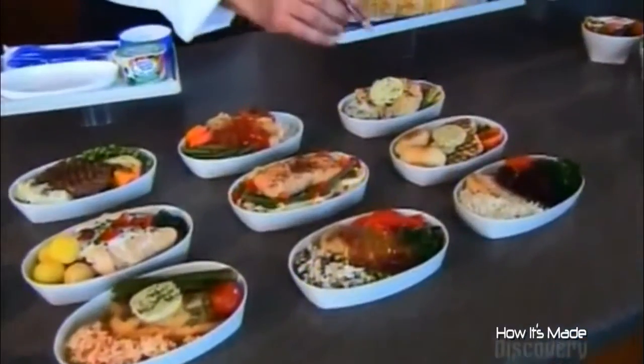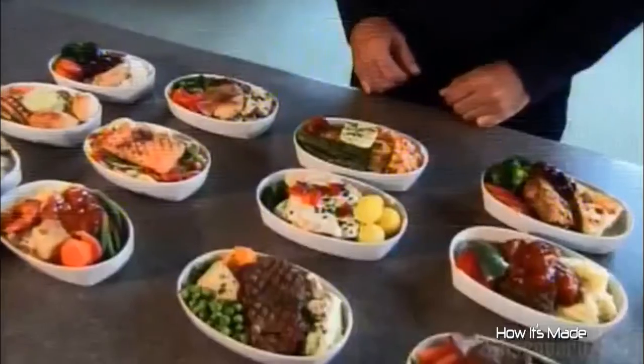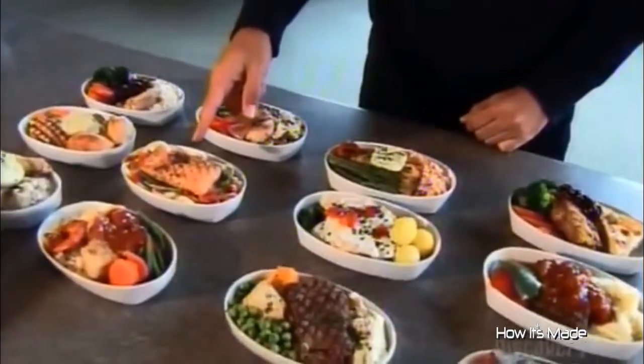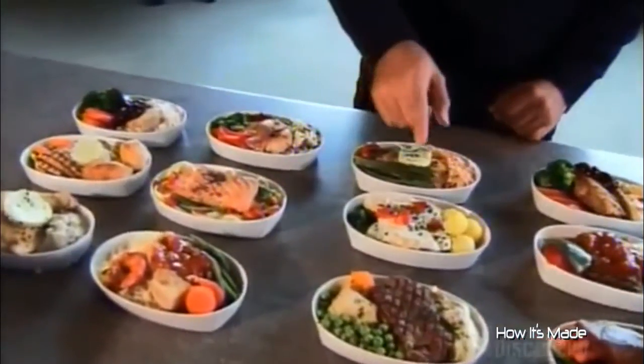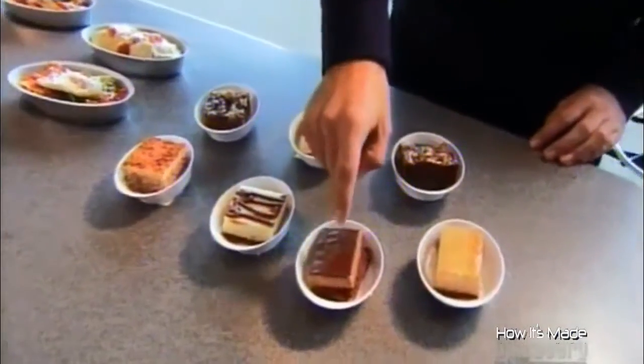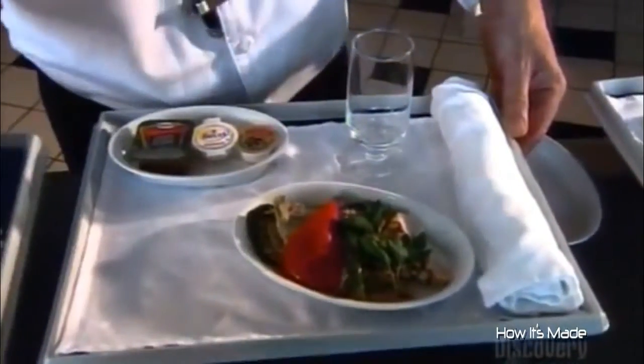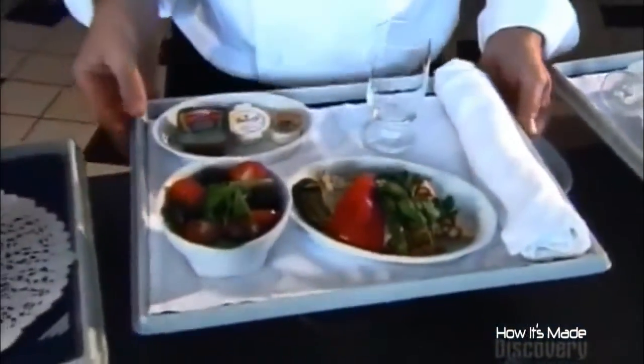With each menu change, the chefs meet with airline representatives. They serve up sample dishes and discuss the ingredients with them. There's often a lot of negotiation before a menu is settled on. Every detail is planned, right down to the plates and bowls and how they're to be arranged on the serving tray.